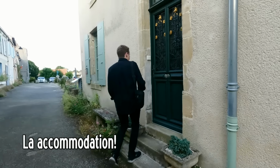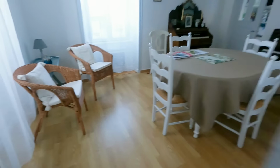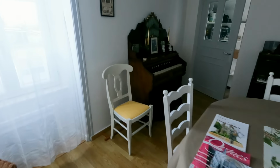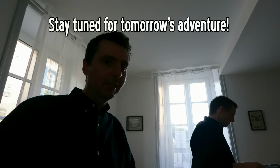Ah, La Maison. It's a very musical maison. We have a wonderful music room with harmonium and piano. We'll see you tomorrow. I'll take you to see the church and the beautiful organ, which is very, very new, but very, very beautiful.